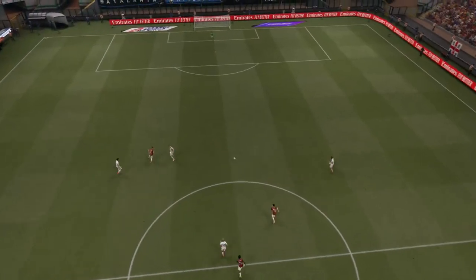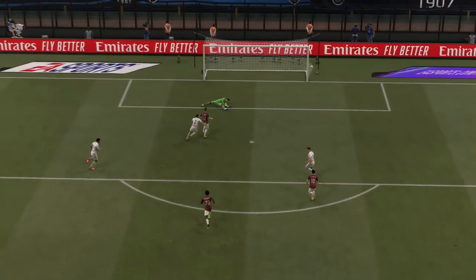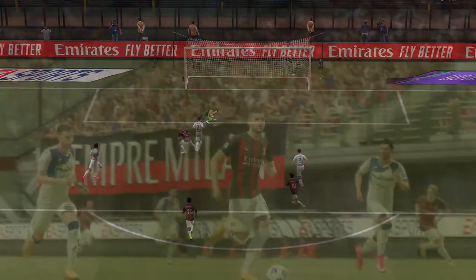Well, here's the replay. And it's a lovely through ball to set up the chance. And he had choices of what type of finish to apply. And bang, he goes for the smash. Lovely goal.